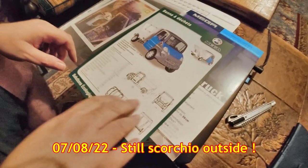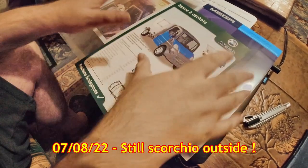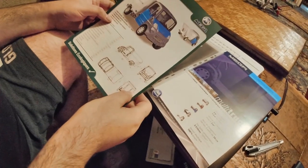So I think we'll look at the sales brochures first of all. I've got Emma here helping me film, so I can use both my hands. And hopefully her arms won't ache too much after this.